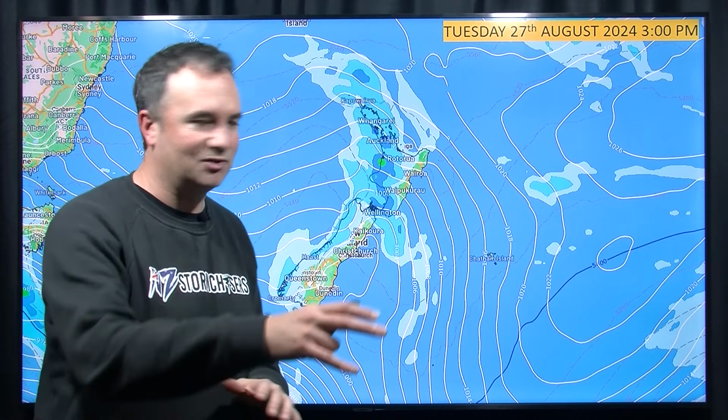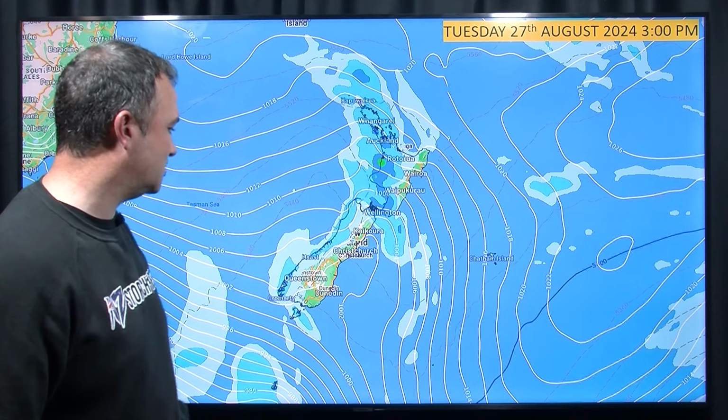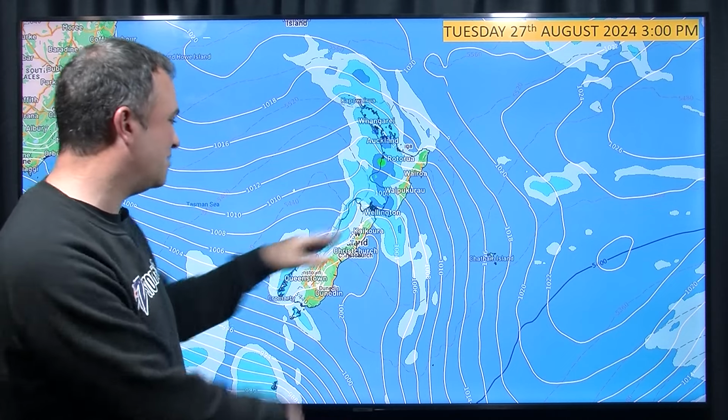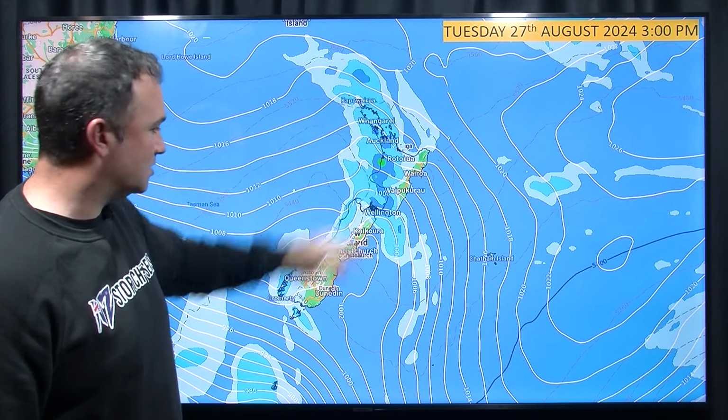I upgrade it to more of a moderate chance of some thunder in these showers for the whole western side of the North Island. Perhaps this northwestern corner of the South Island a bit earlier on Tuesday in the morning. Maybe there might be some thunder there, but the best chance is for the western side of the North Island.